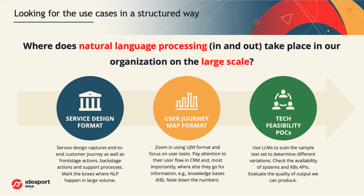LLMs can turn unstructured information into structured information, and vice versa. They can generate natural language from the structured data. You saw it all in our demo. To find the great use cases, you need to search for the places in your organization where natural language processing takes place on a large scale.